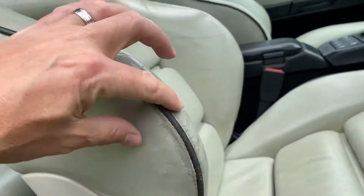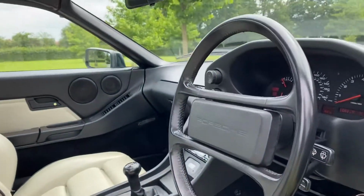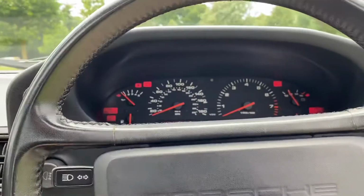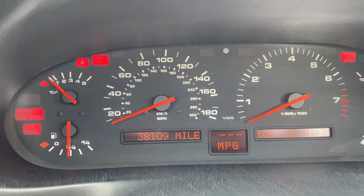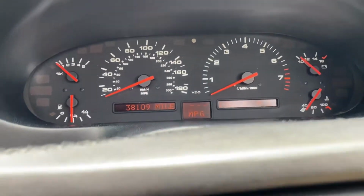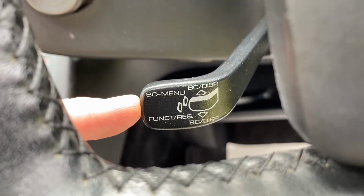There's a bit of recolonising to do on the leather, which we will do. There's a very nice leather lady that we use. Her name is Ruth, and she's very good at colouring leather. Mileage reading at the moment is 38,109 miles. I've got the ignition on so you can see that, but I'll turn it off again now. And you can see here the onboard computer lever is here, and then underneath on this side you've got cruise control as well.